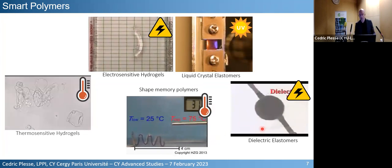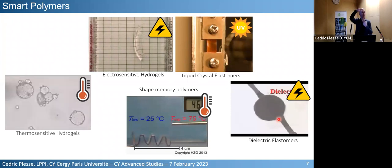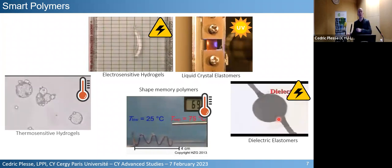And the last example here, dielectric elastomers, simply rubbers on which you will apply a high electrical voltage on top and on the bottom. And by doing so, what will happen? The material will compress and expand laterally. So you will convert a high voltage into a reversible deformation.